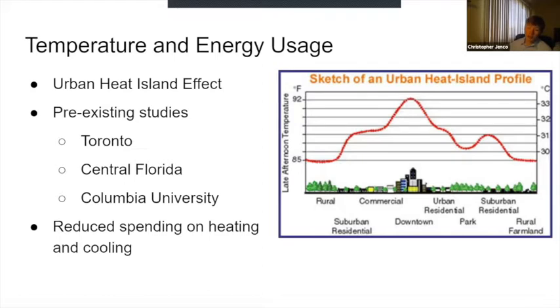And they also found that they were able to reduce the total heat flow from the roof into the gym by anywhere from 70 to 90% compared to the conventional roof. So it's pretty evident that green roofs actually do have a significant effect on reducing heat. And in Central Florida, they compared the average daytime, summertime temperatures of a green roof versus a conventional roof.